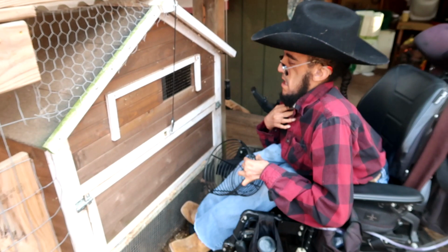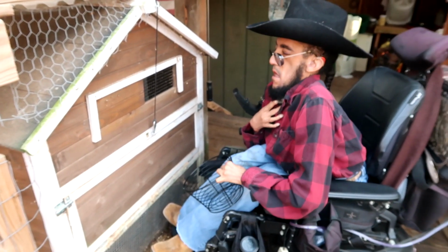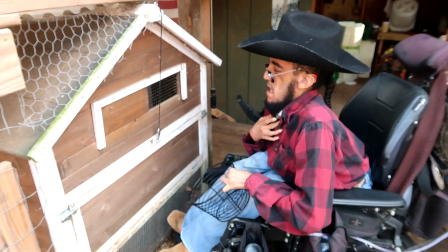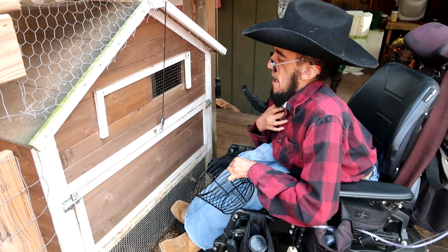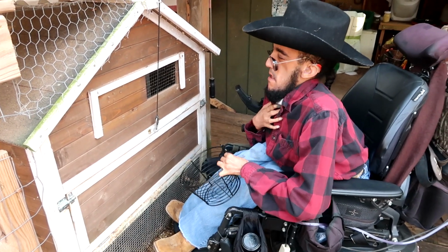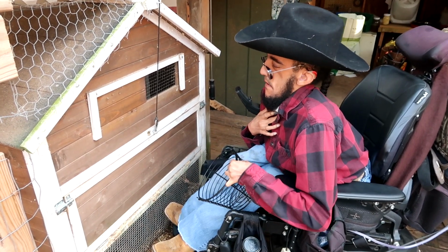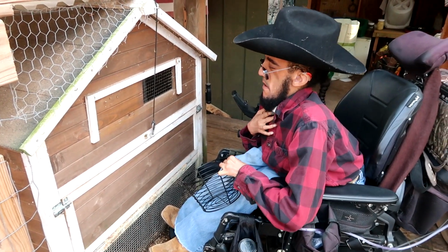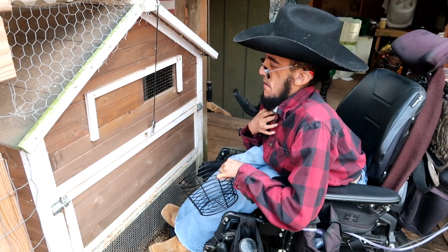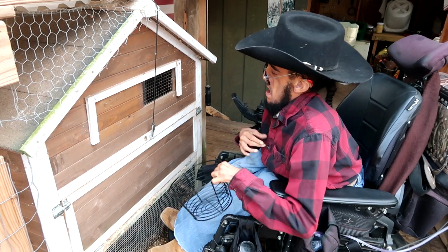Let me go ahead and collect the eggs for today. The other thing I was just thinking about was when you're building your setup and you're trying to collect eggs, and if you got chickens, you're gonna have eggs, make it where you can sit down and collect them. Make sure it's not too high, or that the eggs, for the most part, aren't down there on the ground. I found this chicken coop at a farm store, and it worked for me because the egg box was right here.